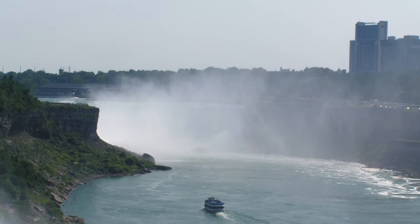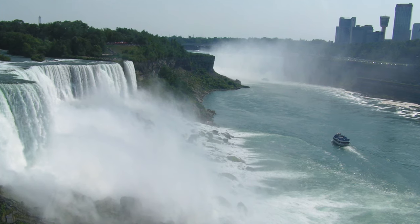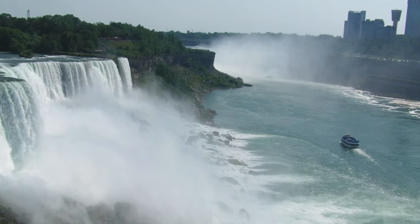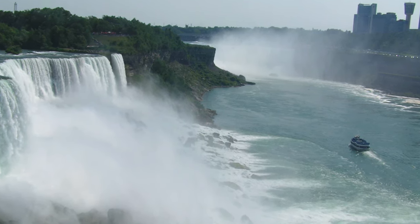From the US side, this is the kind of view you will get. You will not get the full view of the Horseshoe Falls. It's only a partial view. And here is the American Falls and the Bridal Veil Falls. So this picture was taken in 2006 when I visited Niagara Falls from the US side.